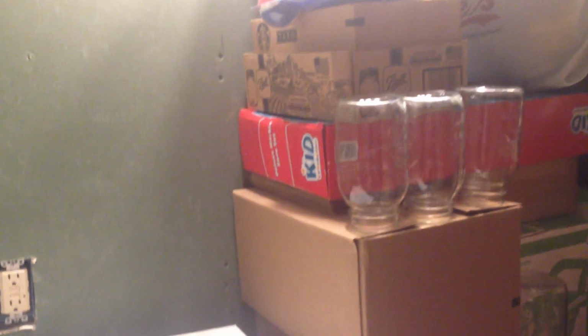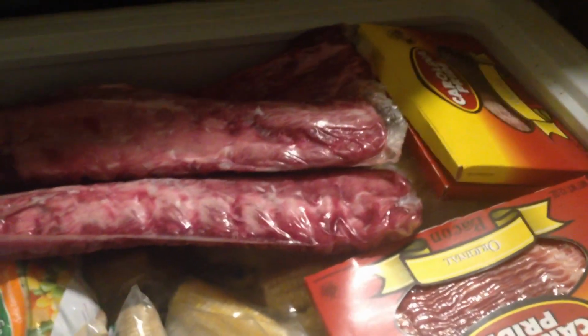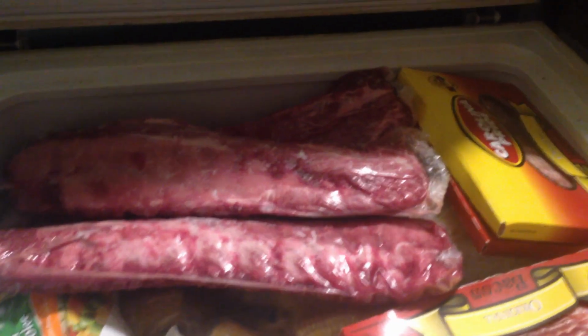My deep freeze, it's a small one. I eventually would like to have an upright freezer, but right now this is what I have. As you can see, it is packed full. The freezer over my refrigerator is full, so I'm going to be going through quite a bit of this stuff over the next few weeks, just to try to rotate a few things out. It's like these mixed vegetables. I got those on a good sale.